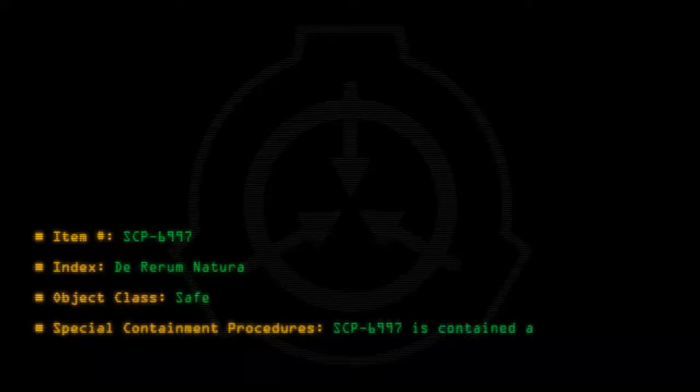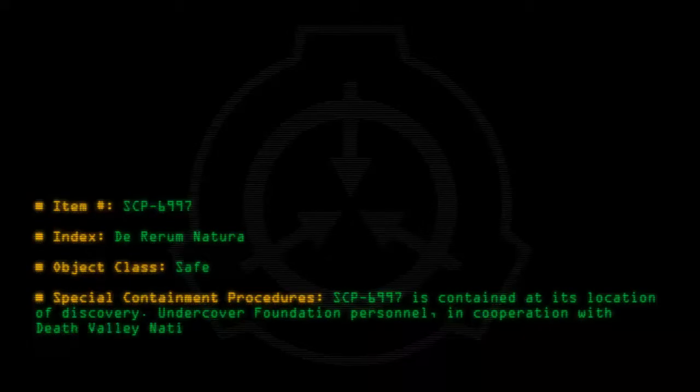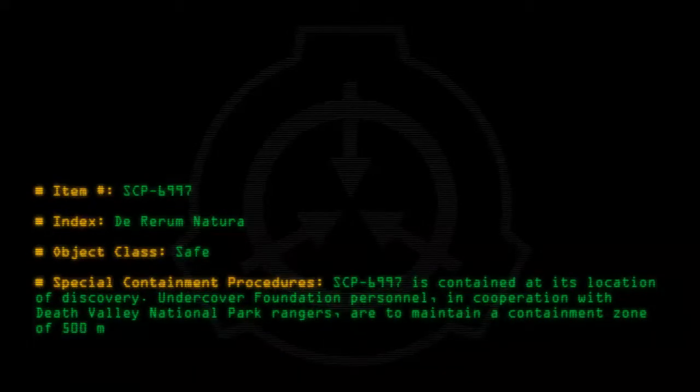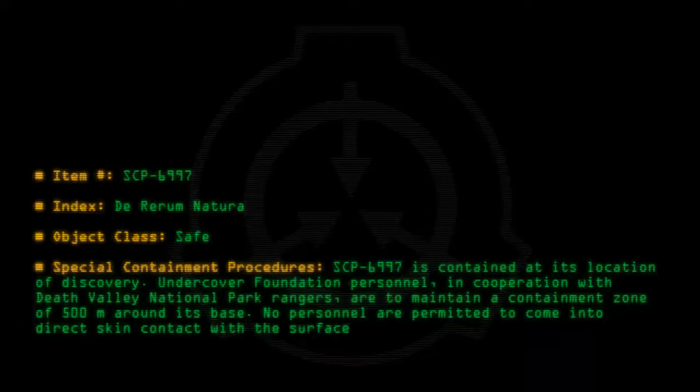SCP-6997 is contained at its location of discovery. Undercover Foundation personnel, in cooperation with Death Valley National Park Rangers, are to maintain a containment zone of 50 meters around its base. No personnel are permitted to come into direct skin contact with the surface of SCP-6997.